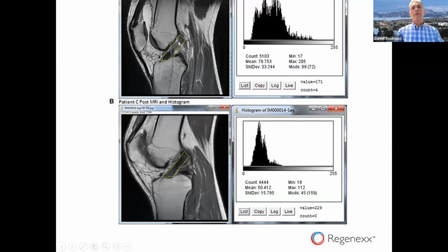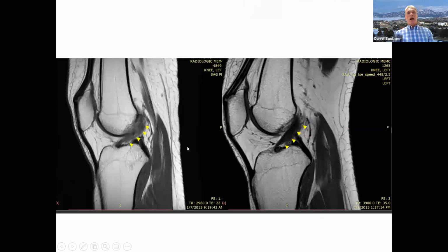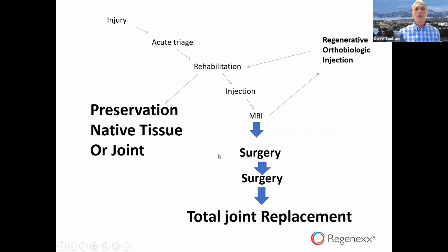Here are some more before and after. Again, blown ACL, 4 or 5 months later, very nicely defined ACL, much darker. This is a graph of the gray scale, a lot of gray in this ACL, very little gray according to the graph in this scale. And this, again, before, very blown, very amorphous ACL, post-procedure, very defined, very dark.